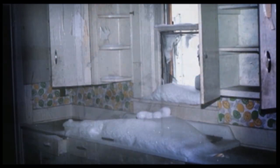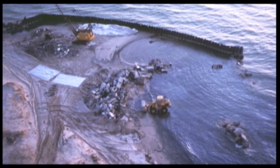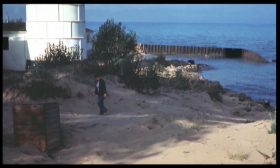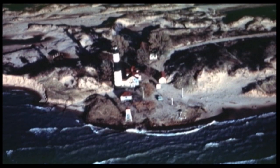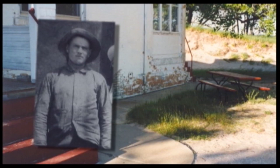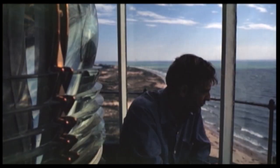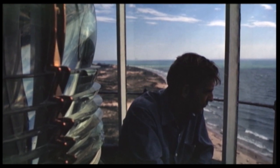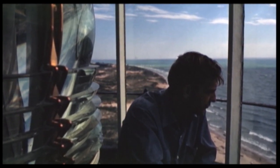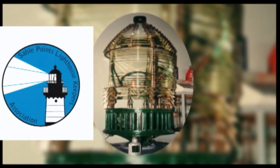In 1987, a group of caring citizens focused on the restoration of this significant landmark. In the spirit of Guy Blake and other early keepers, these new voices became keepers of a new dream and vision. The new association, now known as the Sable Point's Lighthouse Keepers Association, has worked tirelessly to renovate the tower and dwelling and open them to the public. As a result, November 1st, 2017 marked the 150th anniversary of the original lighting of the light.